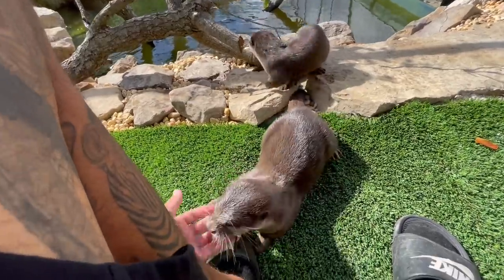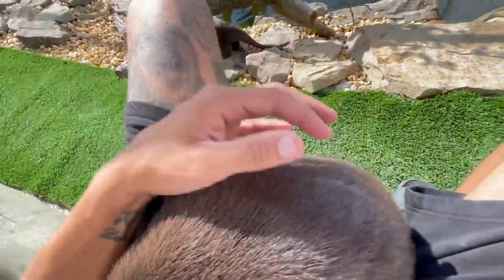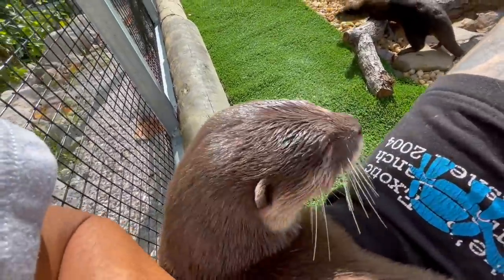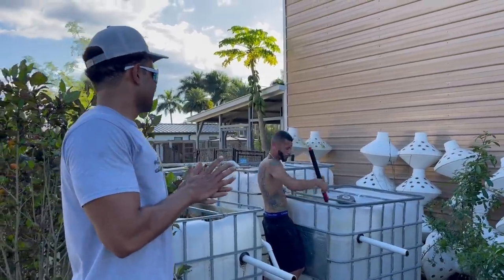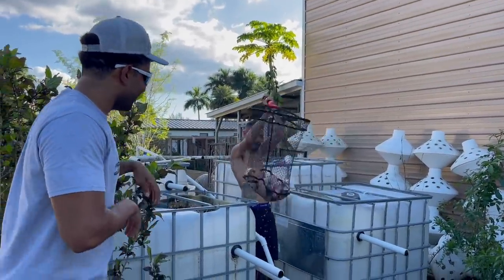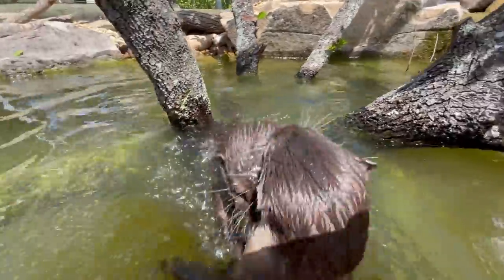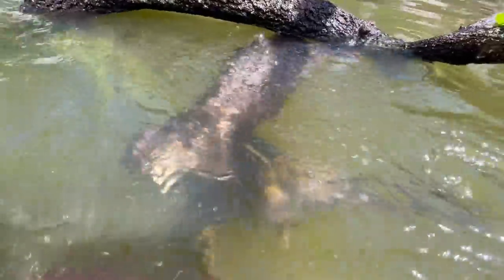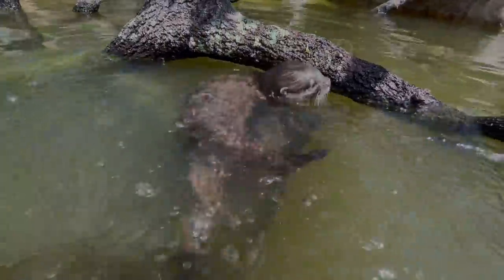I'm gonna get you food right now. You being a big old baby. I think you're struggling. All the tilapias are out. Oh! Look at him! Look at him! Oliver fight. Callie fight. Underwater wrestling.